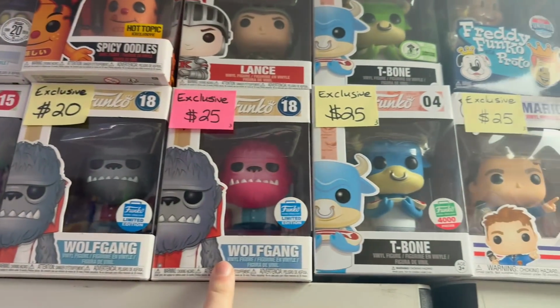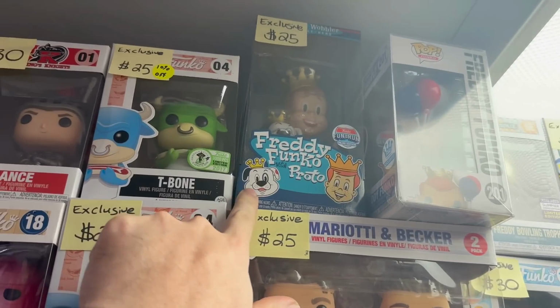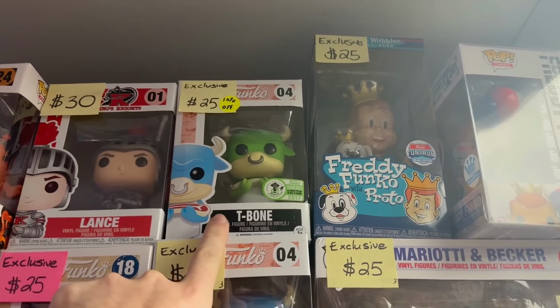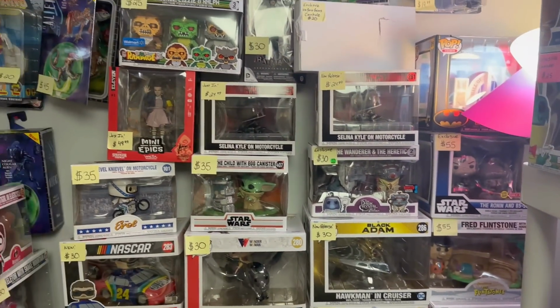Over here you have Wolfgang, the 4,000 piece T-Bone. Oh, that's cool to see in store, the Freddy Funko and Proto Wobbler. And then you have another limited version of T-Bone. That was a 3,000 piece from Emerald City Comic Con.